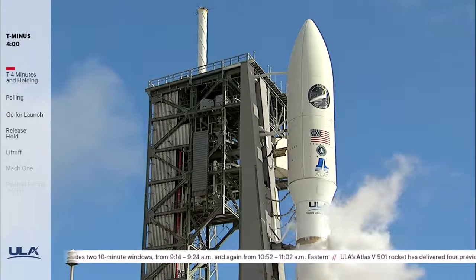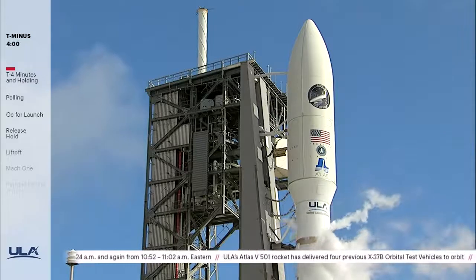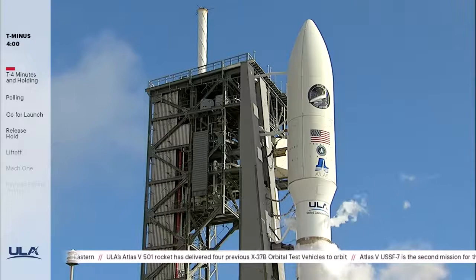The X-37B Orbital Test Vehicle is an experimental test platform managed by the Department of the Air Force Rapid Capabilities Office. Let's take a look at this unique program.